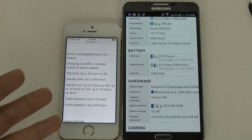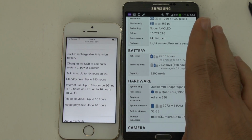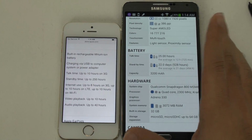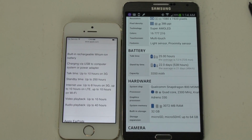So if you are one of those Apple users that really can't stand always needing to charge your phone, either at work or on the go or wherever you're at, the Note 3 is a really, really great refresher. I have yet to need to charge this device in the middle of the day and be okay if I charge it at night. I really can get a day of heavy usage or a day and a half of average use, which is obviously something you could really never say for the 5S.